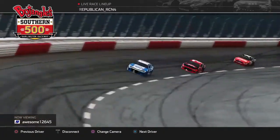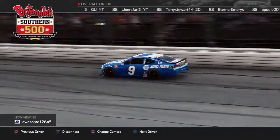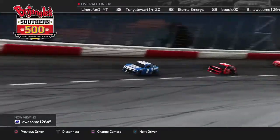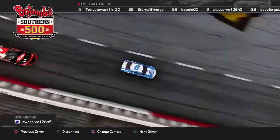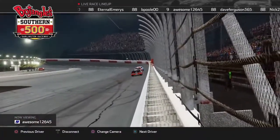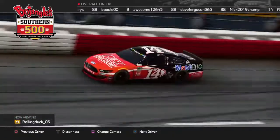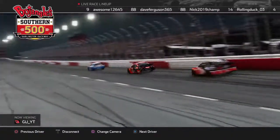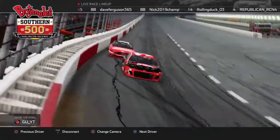As now GU has closed the gap, and so has the 14. They both have fresher tires. The 3 has fresher tires than the 14, and the 14 has fresher tires than the 9. So this will be a very interesting stage. The 3 has closed the gap by a lot in the draft of the 9. Dave making a pit stop. I don't think that's going to be any help. As GU, he's getting there. If there's going to be enough time, at least. Stage is coming very close to the end.